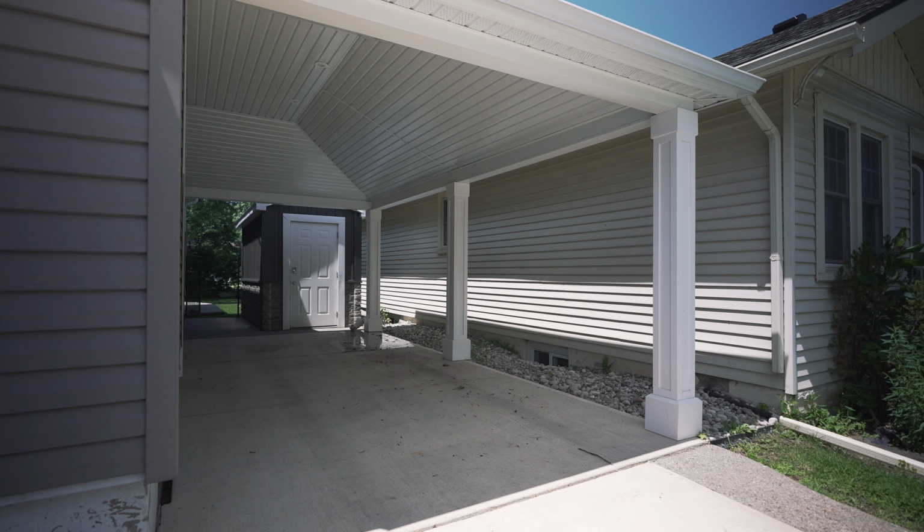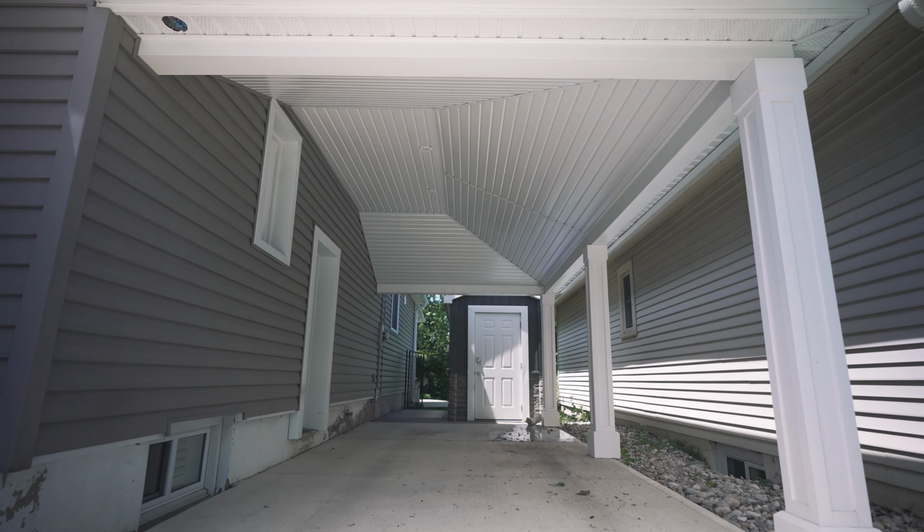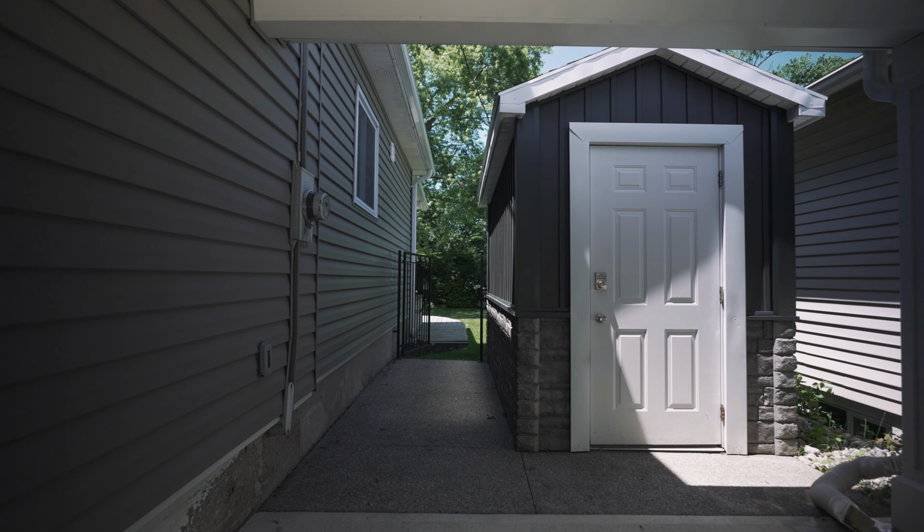In Old Glenridge, not all the homes are gonna have garages, but that's exactly why they built this beautiful carport, which helps you get right into the home, either straight to the basement or the main level with this private side entrance.